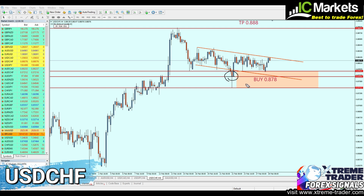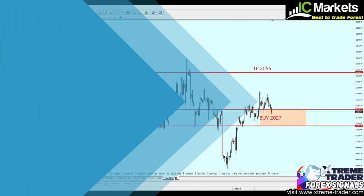That's, in my opinion, going to be the lowest level where the pair might go against us, since we are actually having here a channel, and right here the key support level, and then the USDCHF might continue the rise. So therefore, please be careful and wise when you are trading this signal. And now, let's move to the gold.